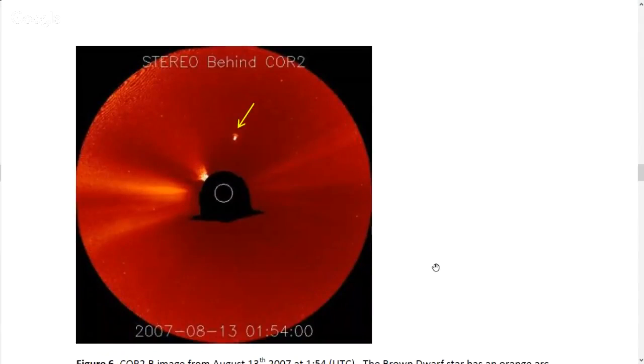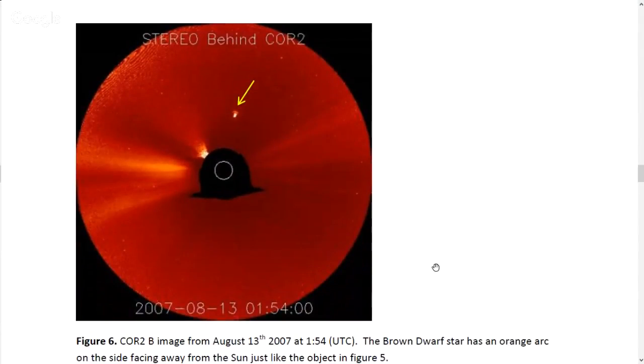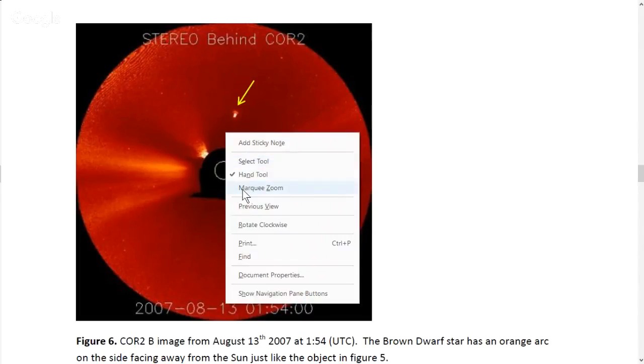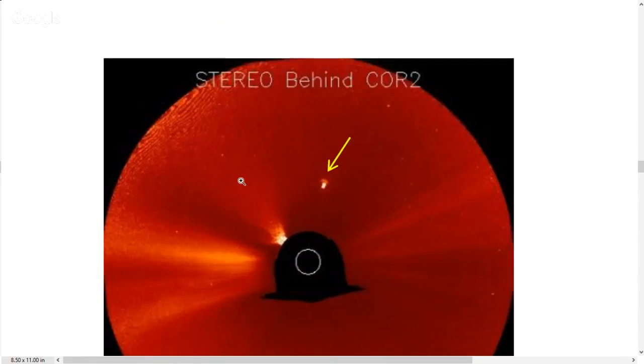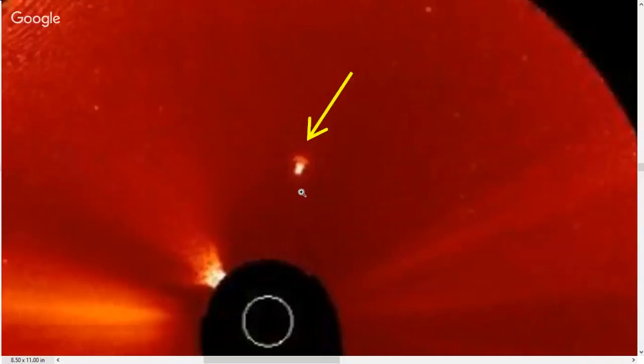You see, this is the same object, but this is from August 2007 images. Look how similar it is. It's got the same arc, which is orange, but it's now above the sun, and it's also illuminated on the side facing away from the sun. Well, you know what we're going to have to do now? We're going to have to zoom in. Yes, let's do that.